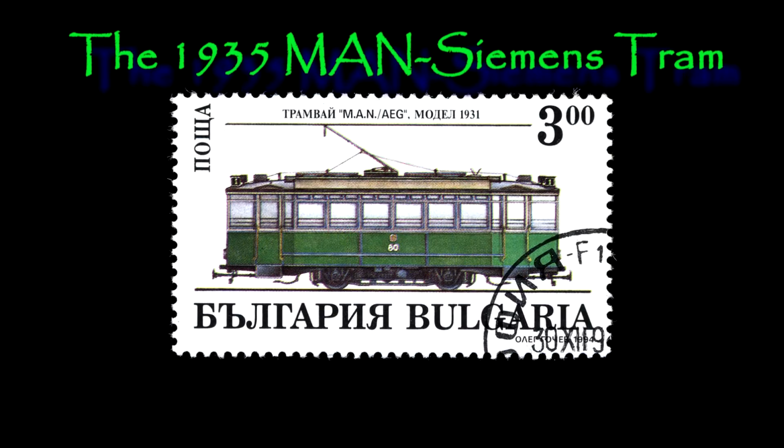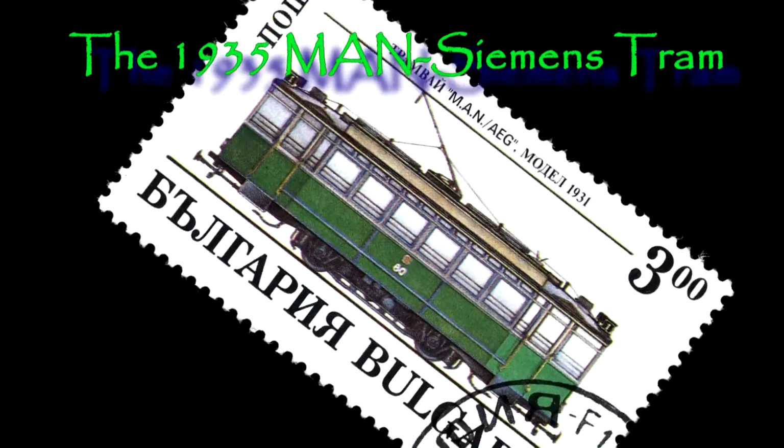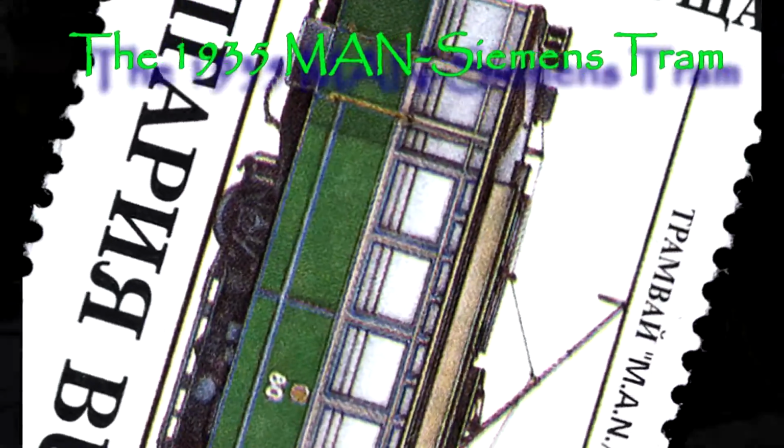I'm going to go outside and show you a nice old tram, if you're interested in trams. Okay, so let's go out the door. All aboard! Go. Look at this old thing.